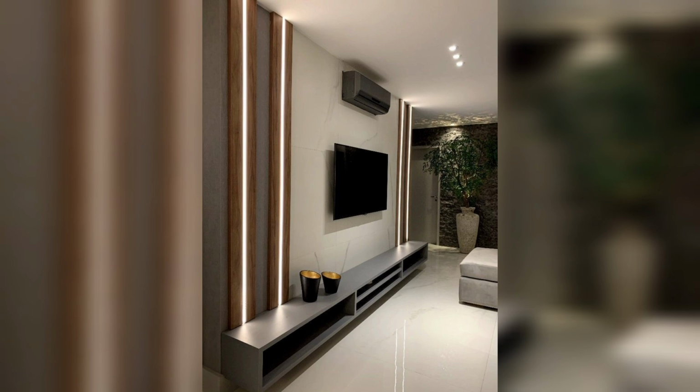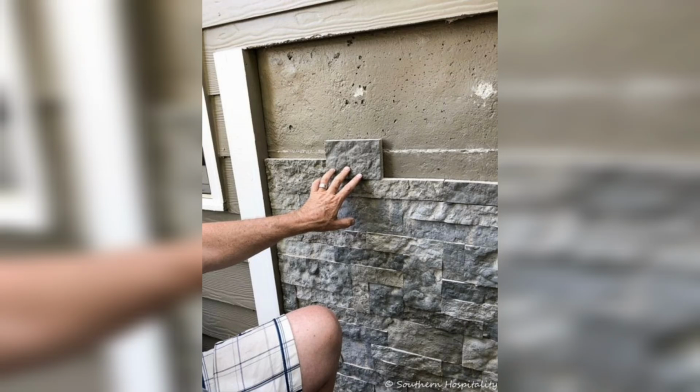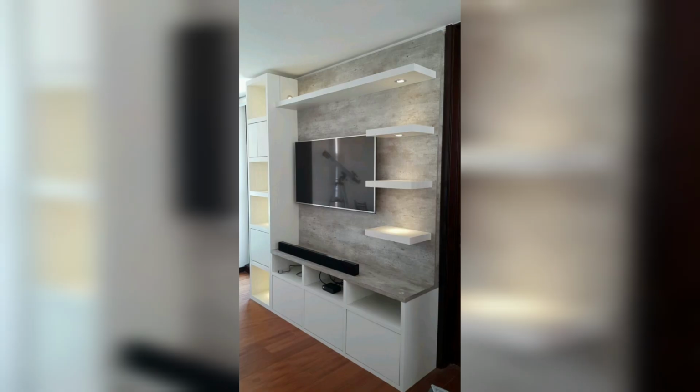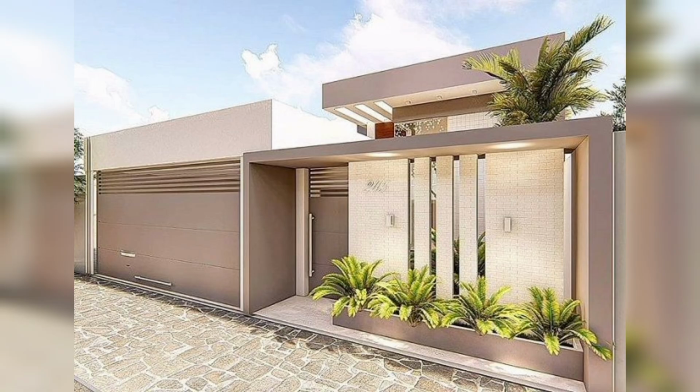Sustainability. Sustainability is a core aspect of nature-inspired front wall designs. These walls often incorporate environmentally friendly features such as rainwater harvesting, solar panels, and energy-efficient lighting to reduce the ecological footprint. Natural light and ventilation. Nature-inspired designs emphasize natural light and ventilation. Large windows, skylights, or glass doors allow ample daylight to penetrate the interior, reducing the need for artificial lighting.